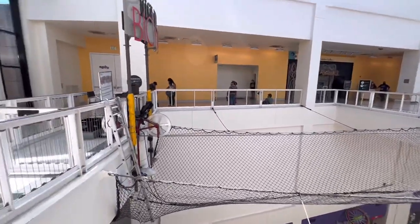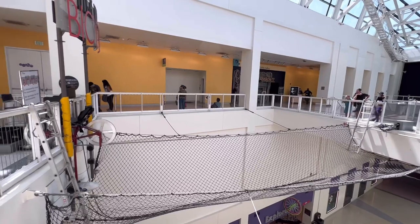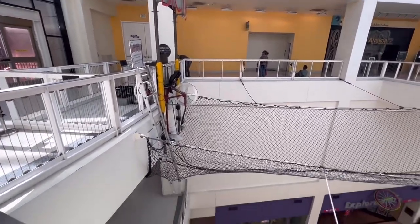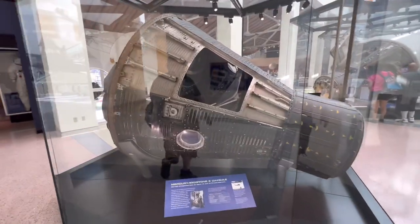Every time I've come here, I've never been on it. Even when they had it at the old building, never been on it. Not paying to fall to my death. That net's not gonna hold me, man. Look at that. Splat. Oh yeah, the good stuff.